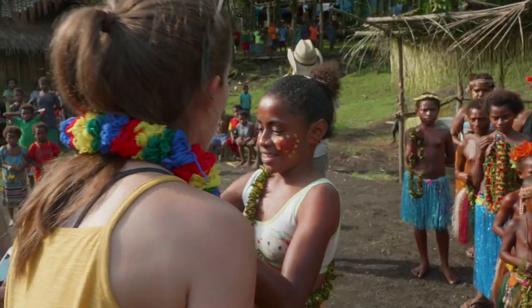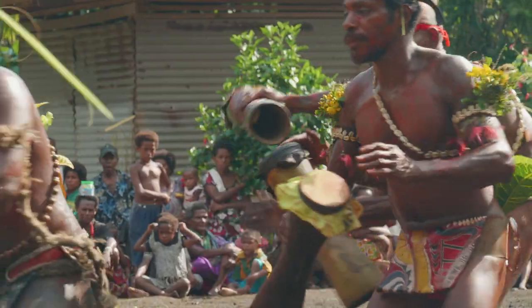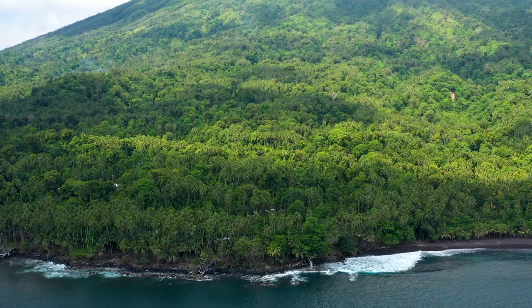We've just had a traditional welcome ceremony from the Manam Islanders. I've never kicked off a field campaign in quite such style before. I think we're all really enthused now to go and start taking our measurements and start doing the work that we came here to do.